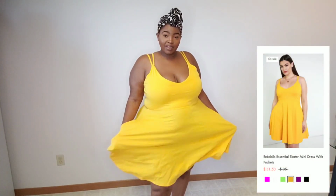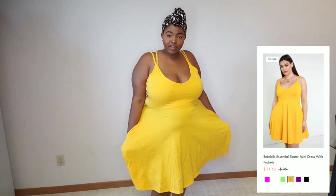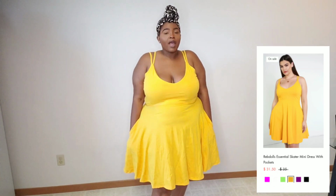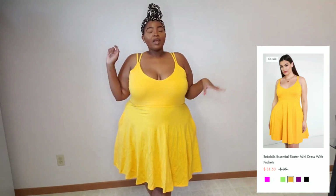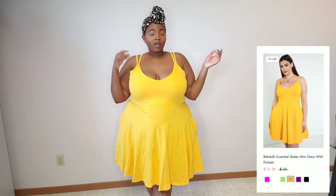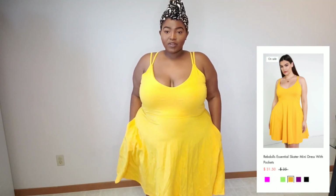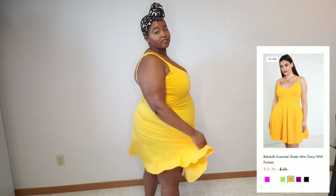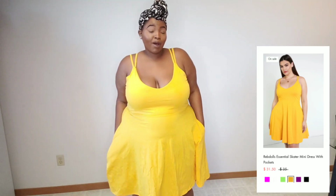So last but not least, this is the last item. I have a pretty yellow skater dress. I guess I was feeling yellow or something, like bright colors, because everything that I got is super bright, but I like it, okay? So like I said, I got this one in a size 3X. It does have pockets in it, as you can see. The material is see-through. Most of the time, this stuff is gonna be see-through. It just is what it is. I feel like the quality is good though, so I'm all good with it.